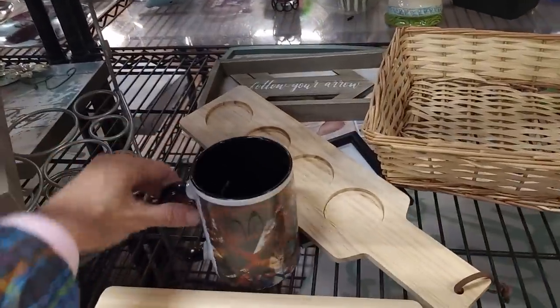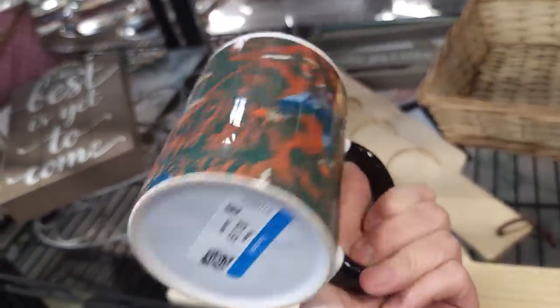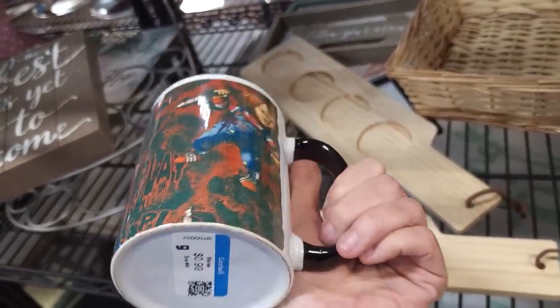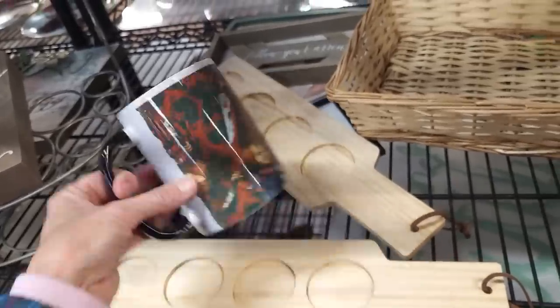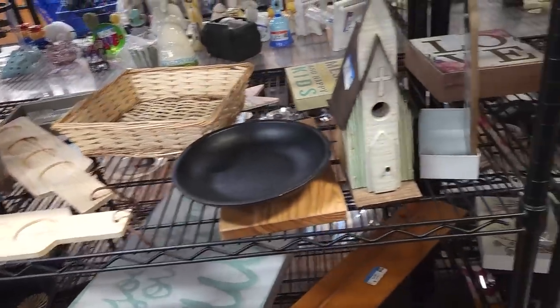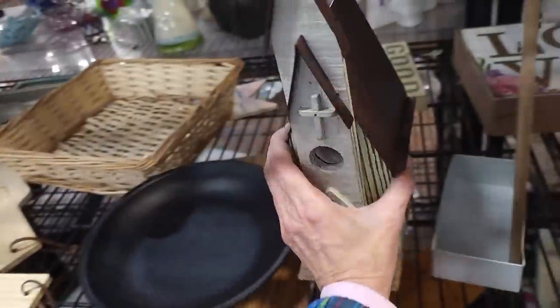Oh my, oh my, oh my. We've got a Chucky mug. Wow. I don't know why I think that this would actually sell. I'm going to leave it for somebody else because I just can't bring myself there. It's just too gruesome. We don't need to spread that kind of negativity around here.